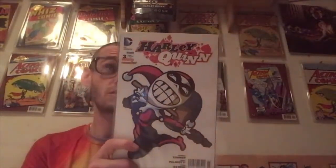As soon as I saw this one, I had to get it. I am looking for the Wonder Woman one at the moment because they have a Wonder Woman that I don't have, so I'm going to get that as well. But I just think that's such a fun cover. It's quite unique as well. Really enjoy that one.